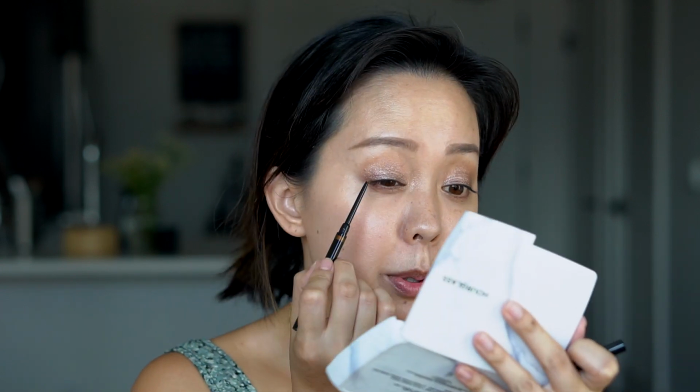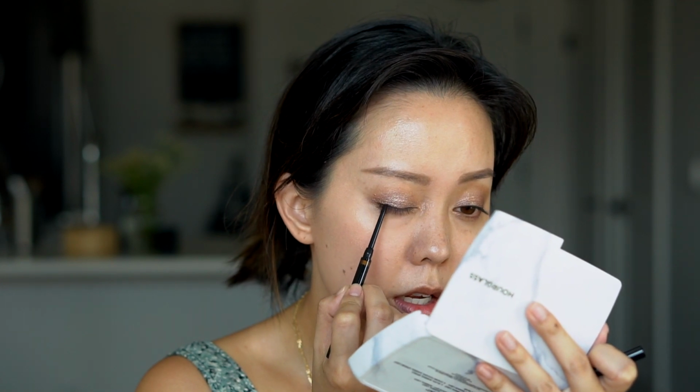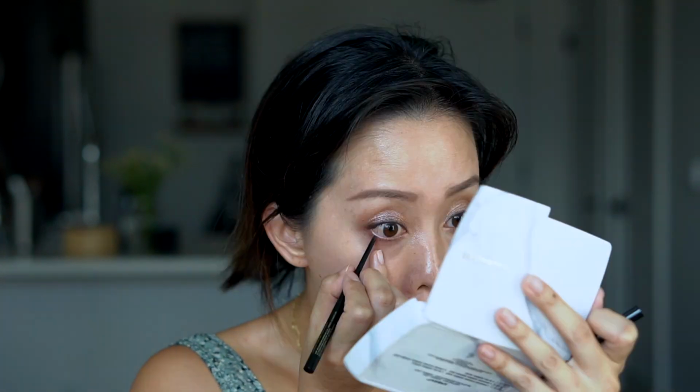So this is like the slimmest I've seen in a while. I think Bare Minerals has one now that's pretty slim like this, but I still think this one's slimmer. So I'm just gonna try and go in between my lash line. I actually really like the Bronze shade because I'm able to get in between my lashes really nicely.